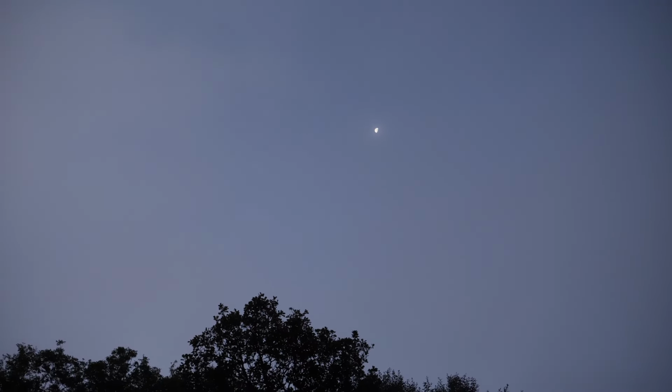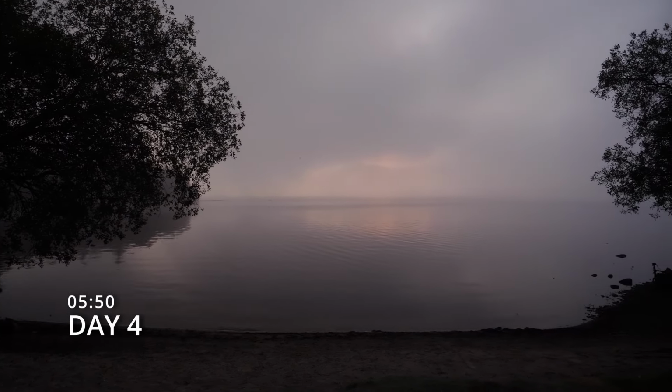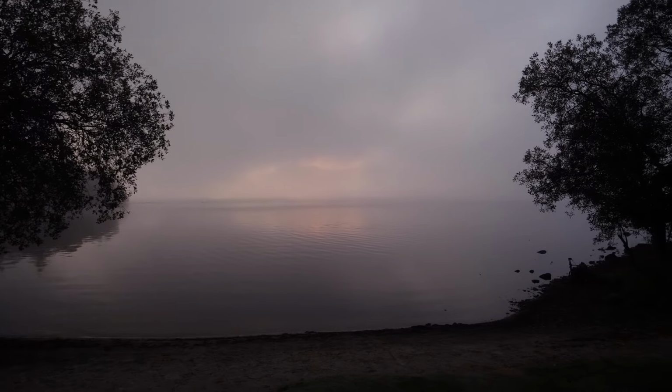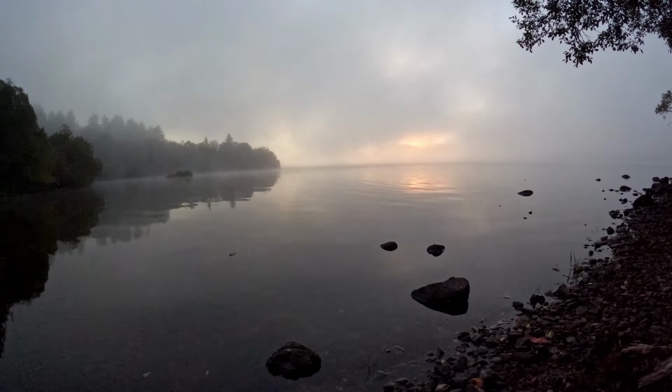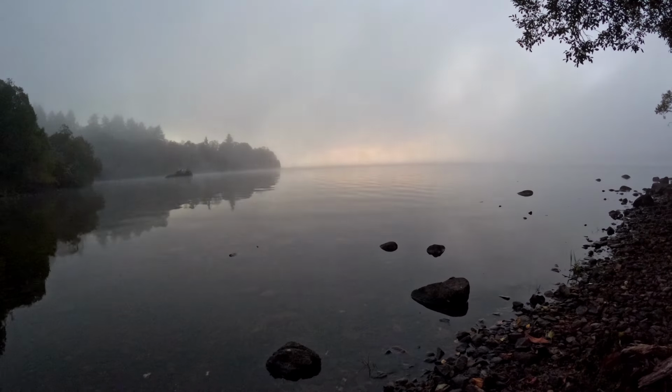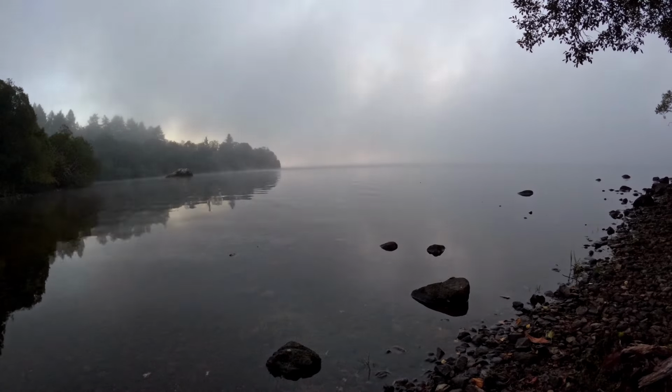A clear but mild night led to the mist developing over the loch. This time lapse captured the swirling mass of sprite-like mist dancing over the loch surface.